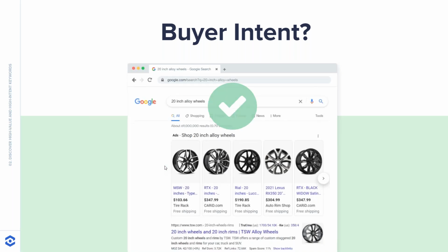Let's do the same thing, but now let's say 20-inch alloy wheels. Same product, almost the same keywords as well. But now we're saying, I want a 20-inch alloy wheel. Now Google's saying, okay, this isn't research anymore. They're looking for what to buy now. So Google's determined their search intent is to buy a 20-inch alloy wheel. So they're going to show you 20-inch alloy wheels with a price that you can buy very easily. So if you're ever wondering is this a good word to target, go check if it's got buyer intent, and they'll tell you pretty quickly.